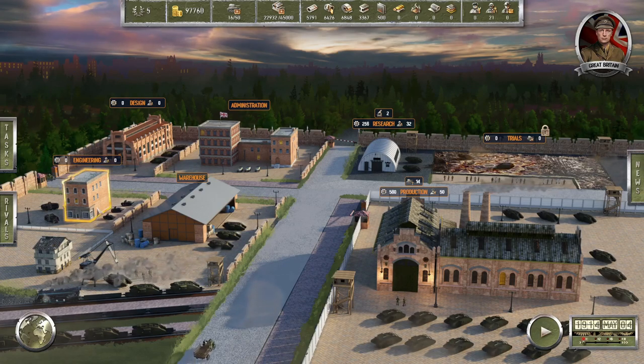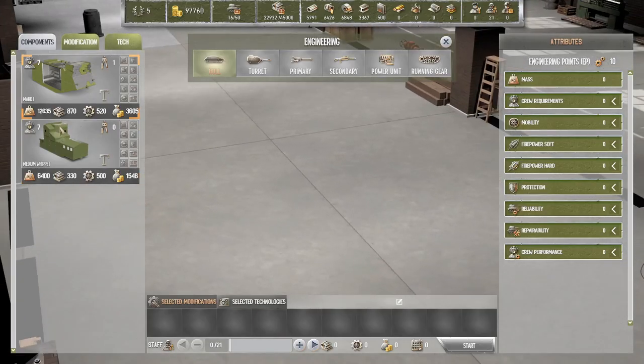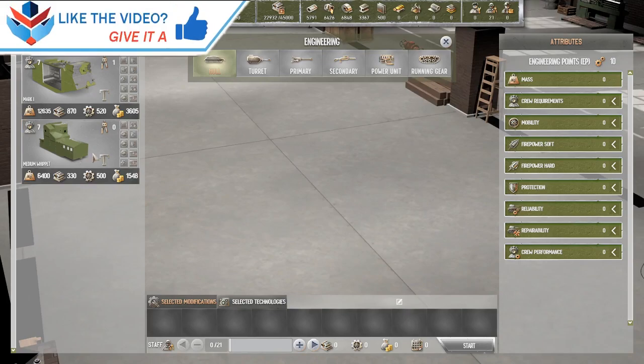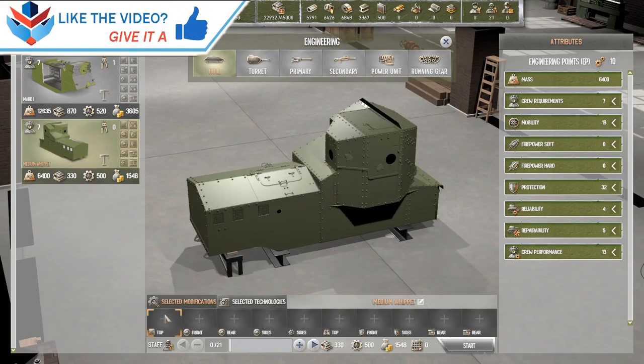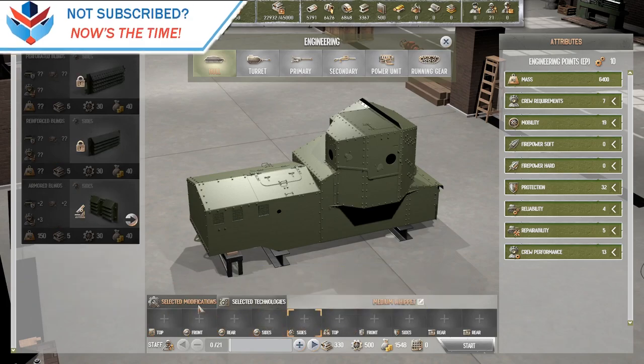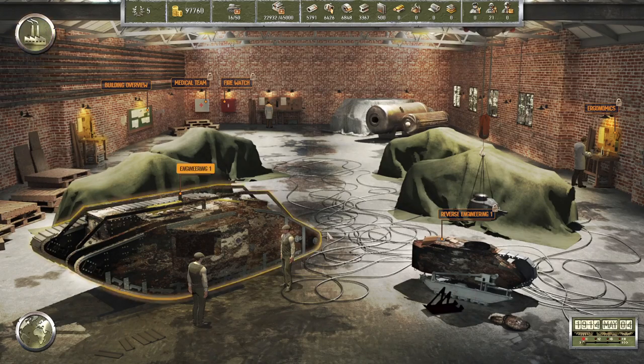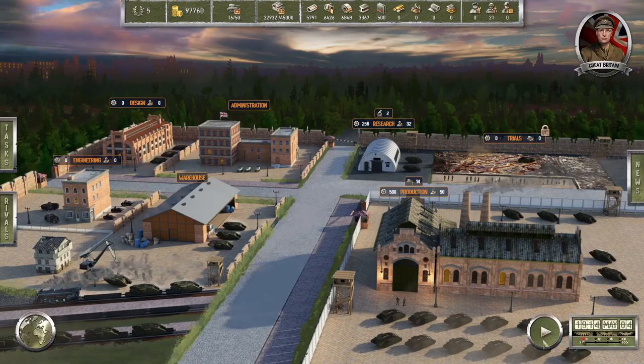Is there anything we want to develop? We don't have that yet. But I wanted to get the better mounts, the skeins ball mounts. Okay, so that's what we're going for next. Remind me of that, okay? Okay.